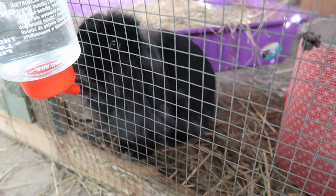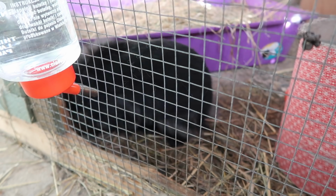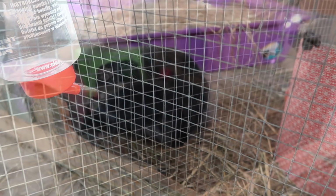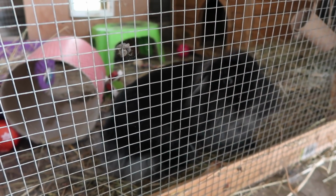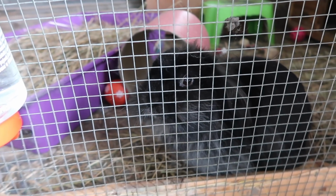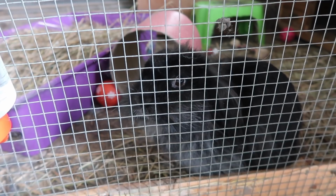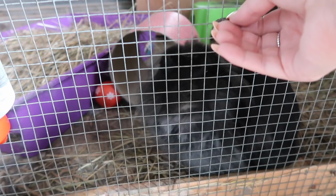Next we have Nala. Nala is my lion head rabbit. She is 5 years old and she was a stray when I took her in. So she's very skittish now. She doesn't really like people being around her. She prefers to be kept to herself, and she doesn't get on with other rabbits at all. She attacked Dottie when I tried to introduce her previously.